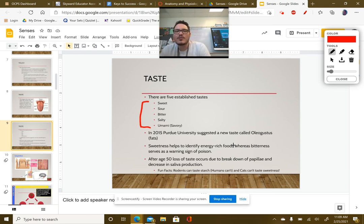In 2015, Purdue University suggested a new taste called Oleogustus. I actually looked into this recently because that was 6 years ago. It still seems to be in the research stage, but it would be considered the sixth taste if it's valid, specific to tasting fat, which is interesting.